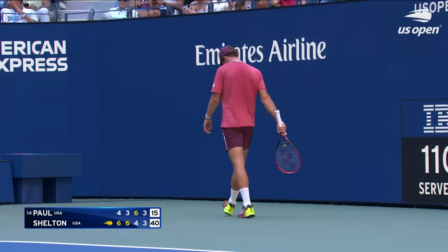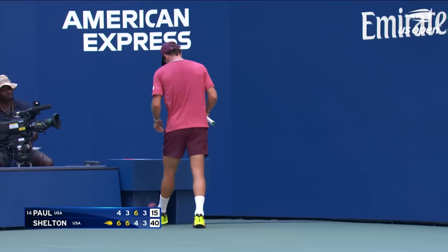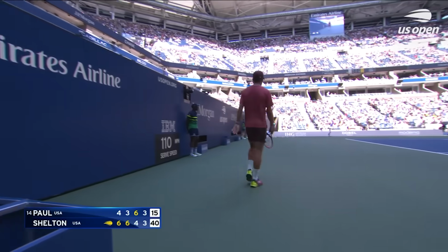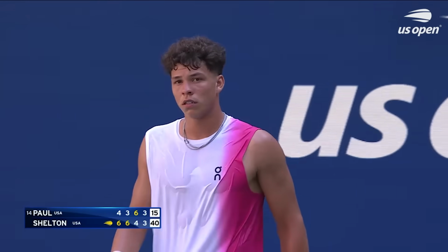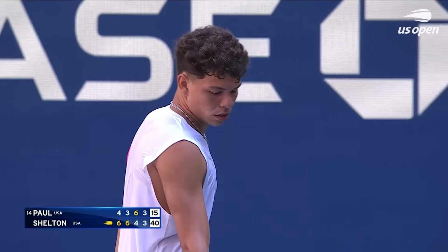Next game, we're giving it to that forehand. Well, there you heard it, folks. He's going to hit to the forehand in the next game. Try to apply some pressure to the serve of Paul. We still got to get through this one.